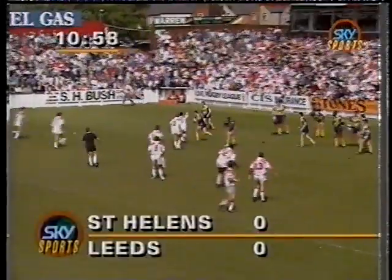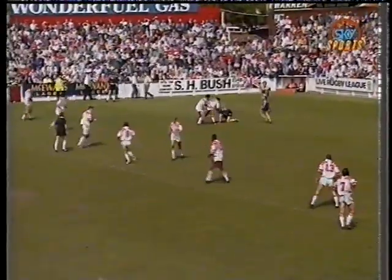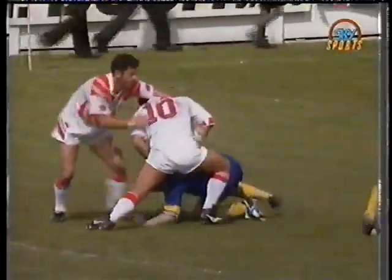They really lost their way there, St Helens. They should have taken a little bit more time on playing that ball and making sure they could get it out wide. Three occasions where they went one out from dummy half, trying to force their way over.